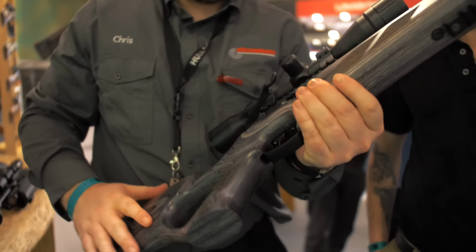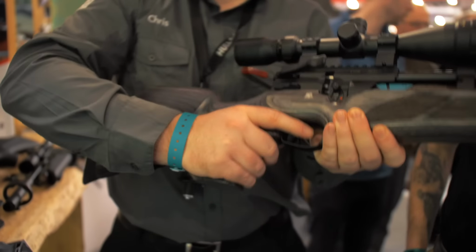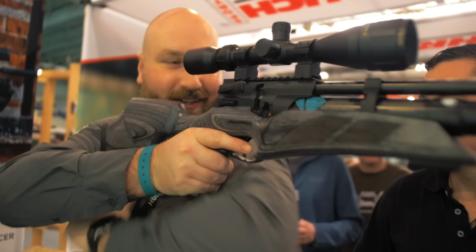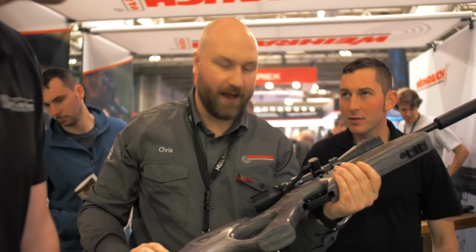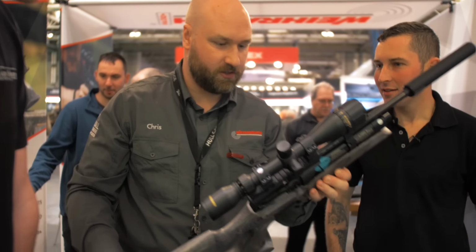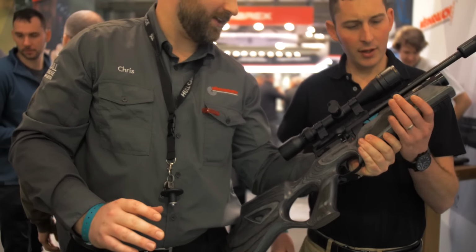Really nice stippling. Removable Weaver rail on the front, adjustable butt pad, nice little grippy fingery bit here for the old holdy holdy, which I can't do because I can't shoot to save my life. RRP of 910, available from March. But it is just a standard 110 in that. Yes, that's really nice.